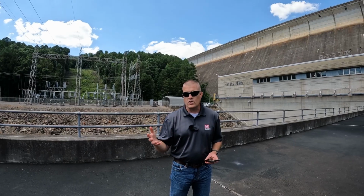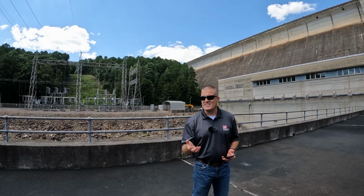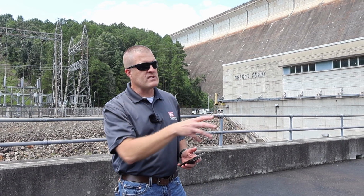Let's lump together all the supplemental powers. The normal power you've got is nuclear, coal fire, and that sort of thing. The supplemental power you have is hydropower, and you've got solar power, and then you've got wind power. Well, our country has to pay to keep wind and solar going, but hydropower puts money back into the Treasury. So this is a very unique resource for our nation.